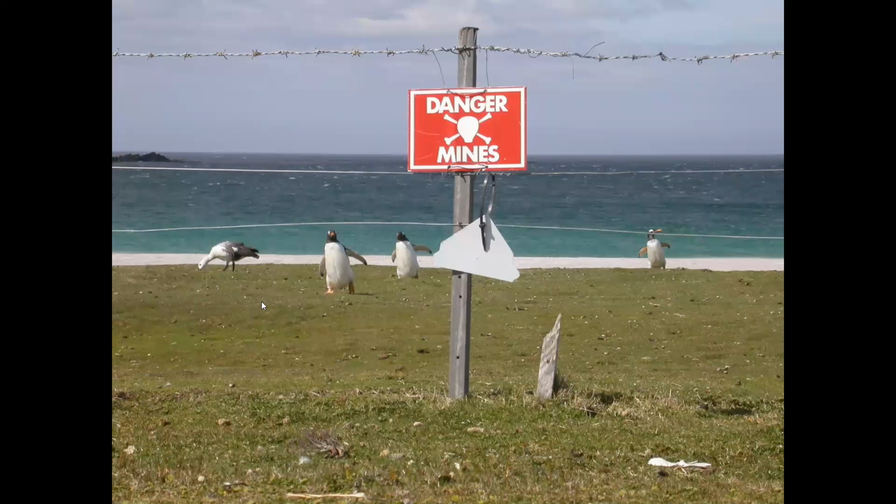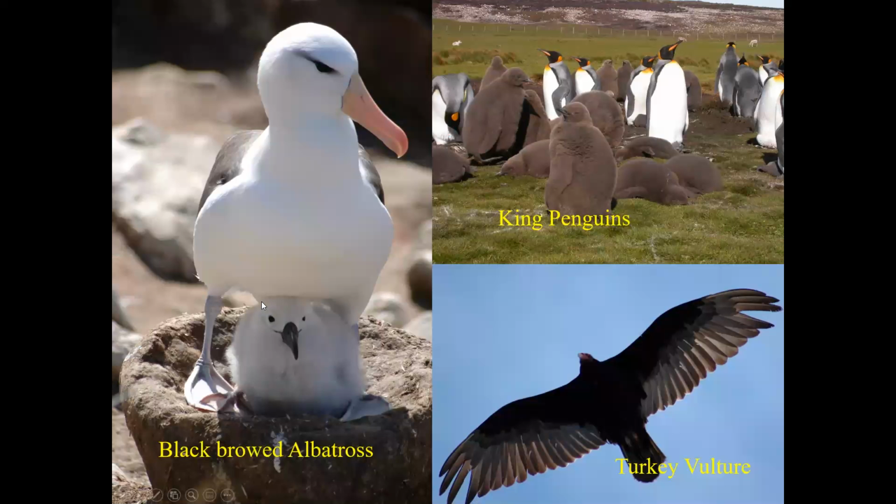And I'll just put a quick snapshot of it: it is very peaty and very rugged like the west coast, but it has slightly more exciting wildlife, like these black-browed albatross, king penguins, many different kinds of penguins and bird life. But I'll just move quickly on.